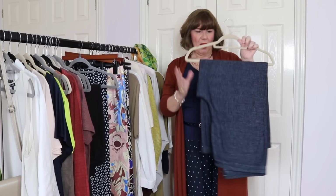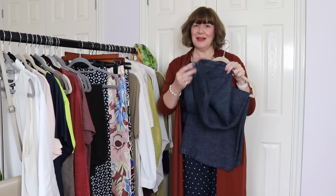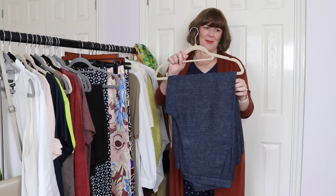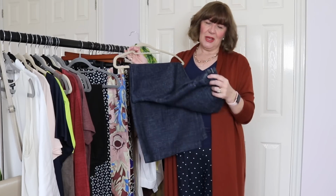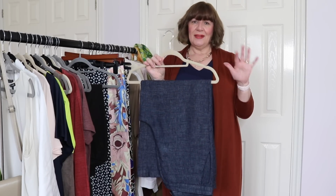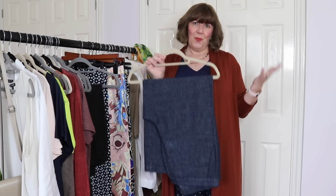And another pair of old linen trousers, which again, when my weight fluctuates, I get in them and I don't get in them, but I love them so much that they come out as often as I can wear them. Again, these are something which, because they do have a fixed waistband, they do fit me now fine. They aren't going to be too big for me, but I will tuck something into them once they get that little bit bigger.